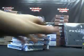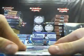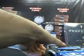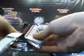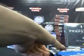Stack this up here. Okay, Bowman Chrome 2011, box one. Good luck. Eighteen packs, looking for one specific card. Right, Danny? Super Fracture. Super Fracture time. Bryce Harper. Okay. We got Josh Sale. Die cut.